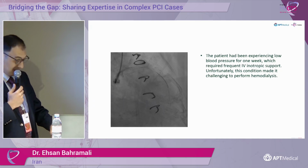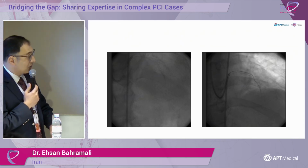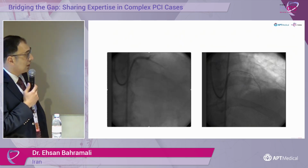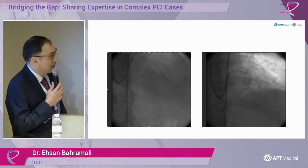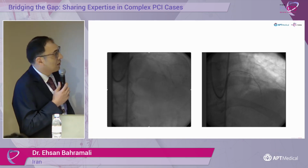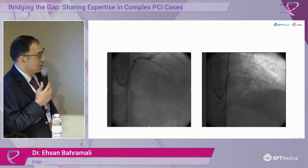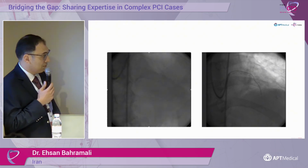If there are no other questions, I'll go to the second case. It was one of my friends doing this case. It was a 69-year-old male with a history of PCI on LAD 10 years ago, with his CTO. He was referred to him to do the PCI on LAD, the stent thrombosis.